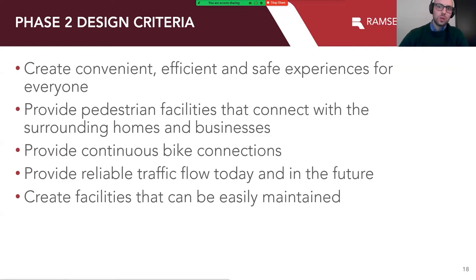These design criteria are the ones that we asked people about in a survey in the first round of engagement. The design criteria are shown on the screen, and generally people agreed with these. Rather than reading them off, actually, I will read them off in case we have anyone calling in. So the design criteria that people generally agreed on were to create convenient, efficient, and safe experiences for everyone, provide pedestrian facilities that connect with the surrounding homes and businesses, provide continuous bike connections, provide reliable traffic flow today and in the future, and finally, to create facilities that can be easily maintained.